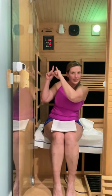4 carbon fiber heaters. So each one of these is a heater. This is another heater. I've got several in here. You get 4 surrounding you, so you're fully covered. You're getting the best of the best, right? You have a control panel that operates inside and outside. So it's 2-sided, and you don't have to get in it in order to turn it on. You can turn it on from the outside.